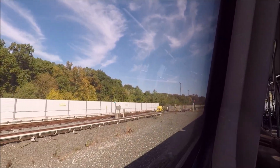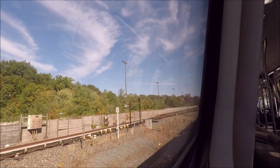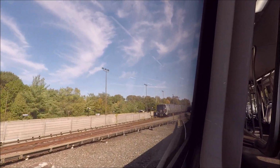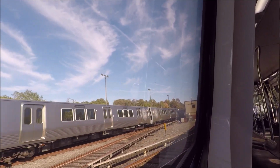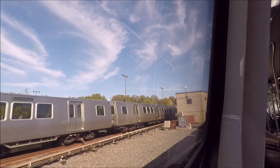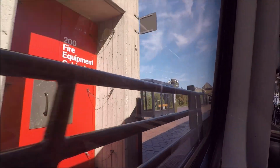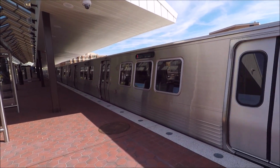Connection is available to MARC commuter rail. That's so funny, bruh. Green Line train to Branch Avenue is leaving. Greenbelt, leaving King Street.